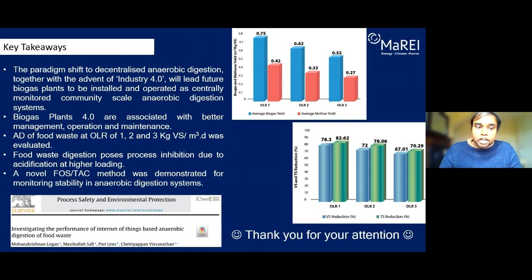In addition to that, AD of food waste at different organic loading rates was evaluated. You could see from this figure that with increase in organic loading rate, there was decrease in biogas and methane yield. At the same time, there was also decrease in volatile solids and total solids reduction. And importantly, it was found that food waste digestion poses process inhibition due to acidification at higher organic loading, which was evident from the pH drop and increase in FOS/TAC.